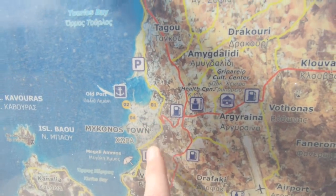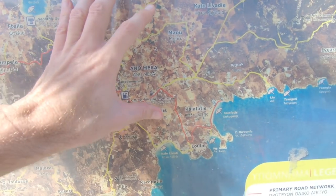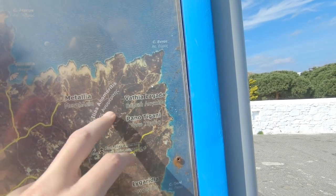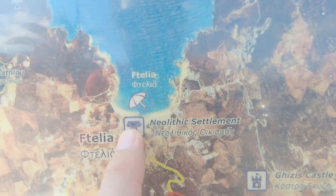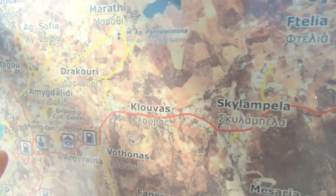Mykonos Town. Ornos. And so there's more of the island and lots more beaches out there. I think maybe I'll go down here to Ftelia, which is on the way going back towards Mykonos Town.